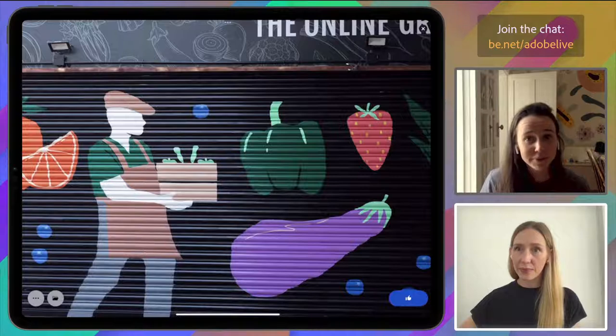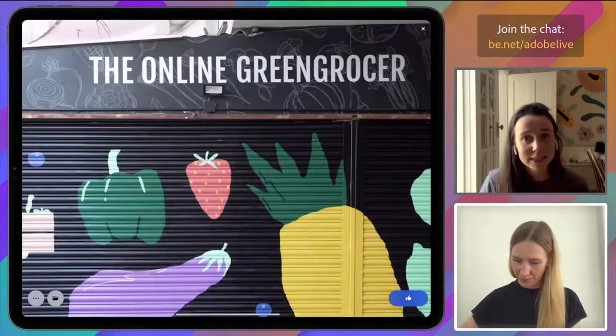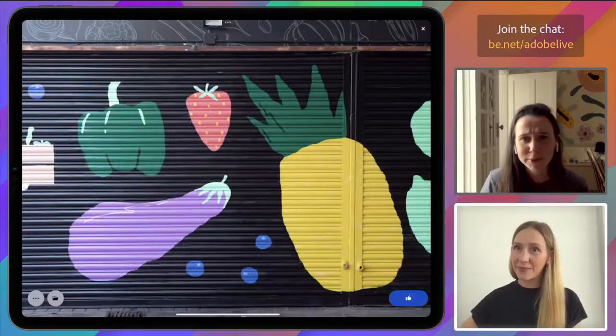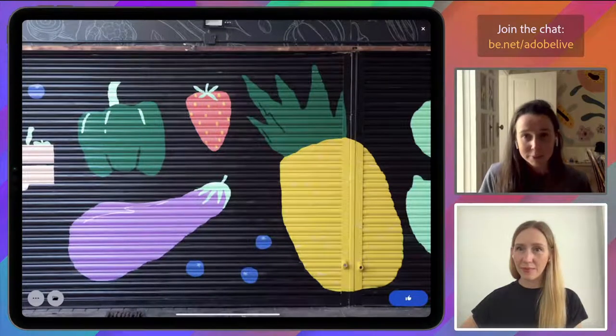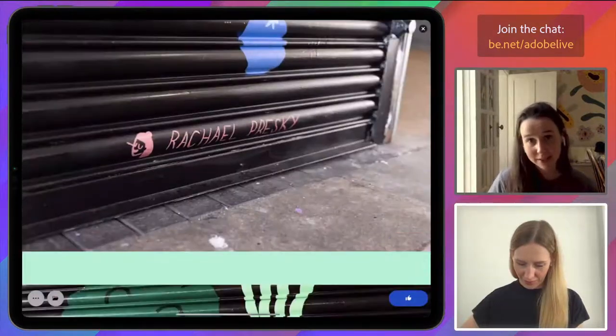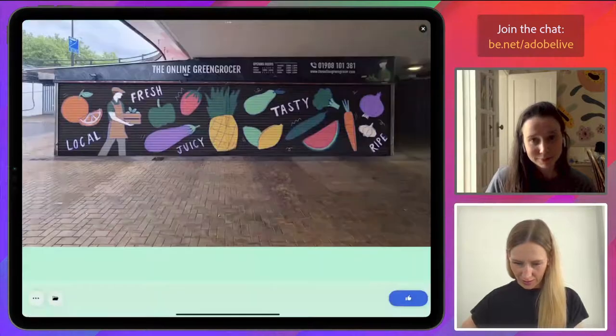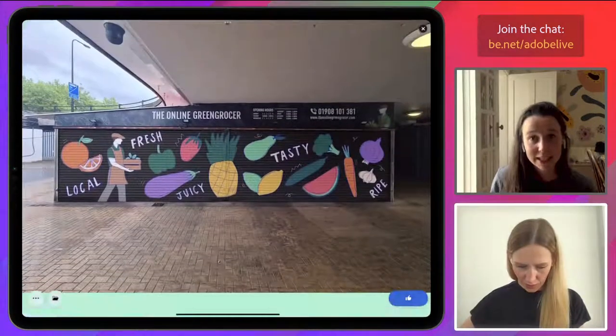But it was really fun. Lots of learning in the end. I think at the bottom you'll see my original design. It's cute. This was the mock-up, right? Yeah, that was the mock-up.